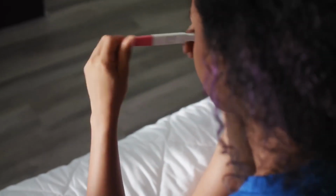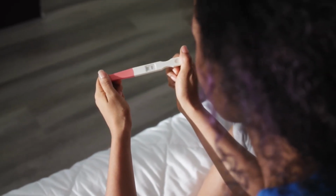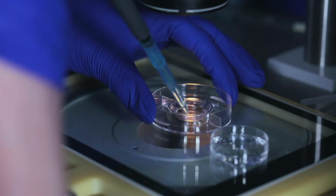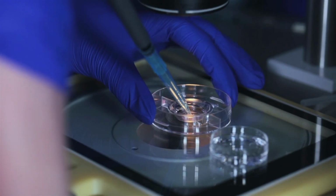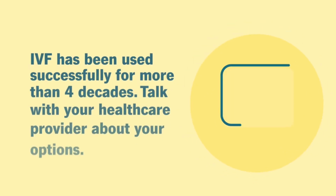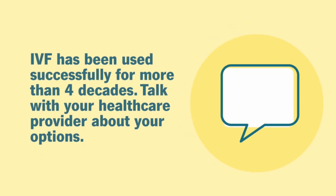If the pregnancy test is negative, you can try another embryo transfer if you have additional embryos frozen from the first IVF cycle. If you do not have remaining embryos, you can try IVF again. IVF has been used successfully for more than 4 decades. Talk openly with your healthcare provider about your options.